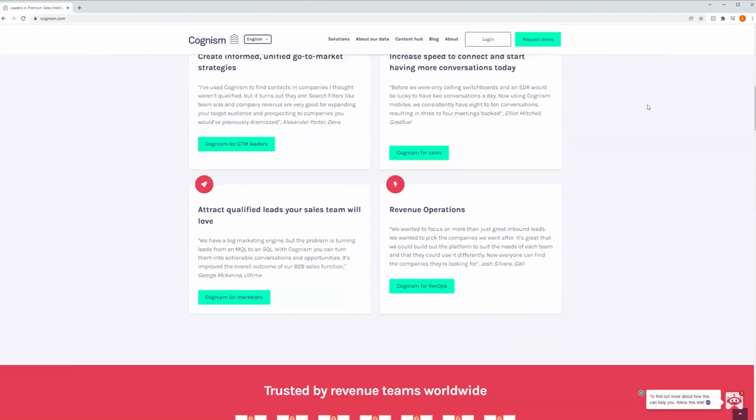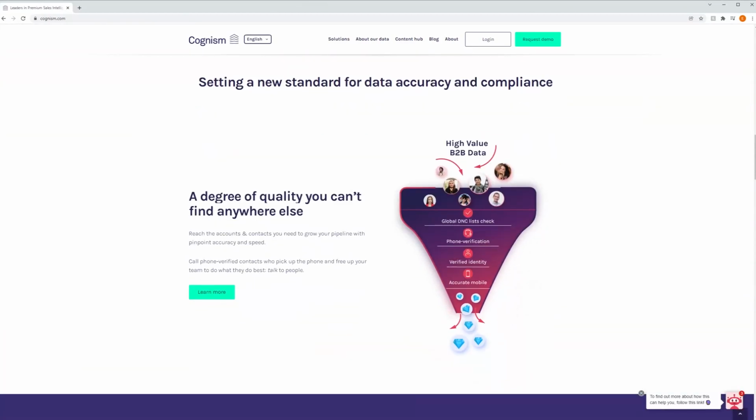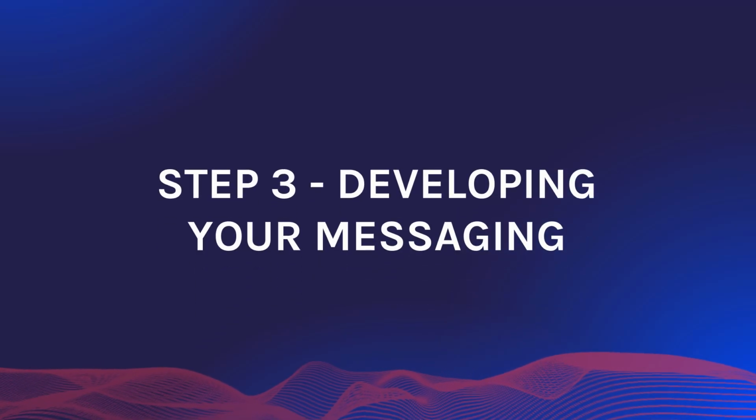For example, whereas other B2B data providers had to adapt to the introduction of GDPR in 2018, Cognism built compliance into its platform. As you can see here, this is something we like to shout about on our homepage. Next, on to step 3, which is developing your messaging.